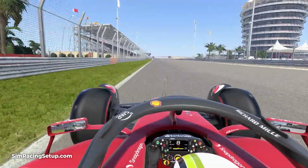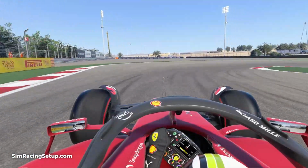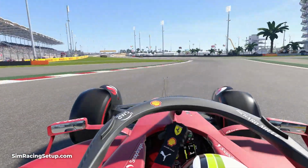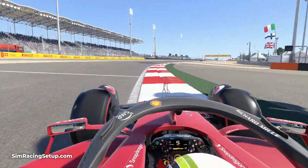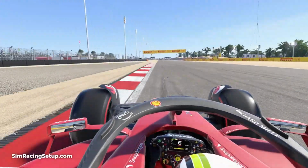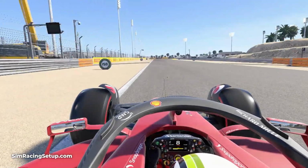When you aren't driving with traction control in F1 22, you have much greater control over how you apply the throttle on corner exit. You can utilise tyre slip to help rotate your car better, as well as modulate your traction and wheel spin manually. This will almost always be faster than driving with traction control enabled.